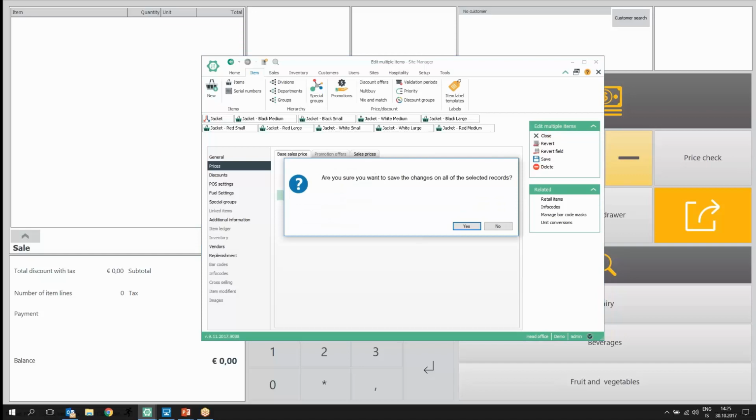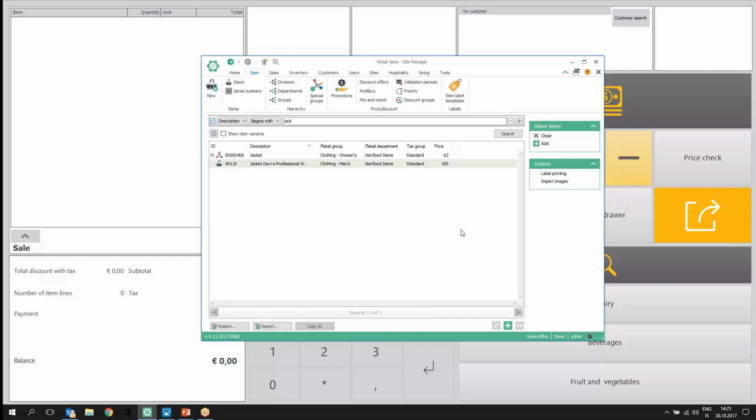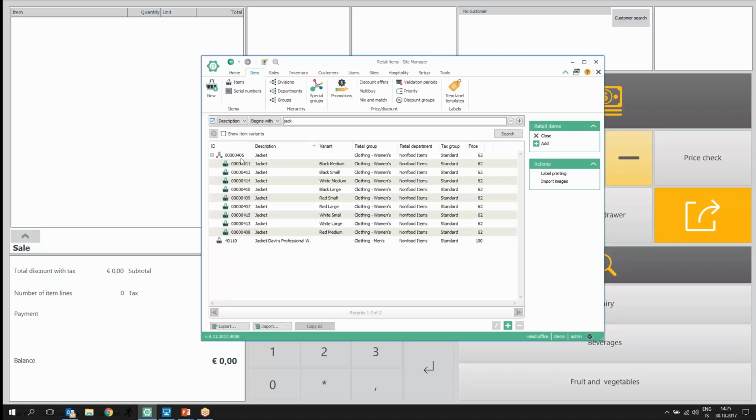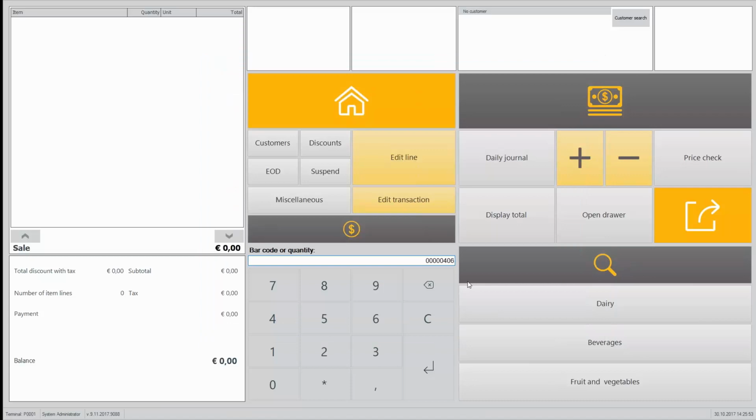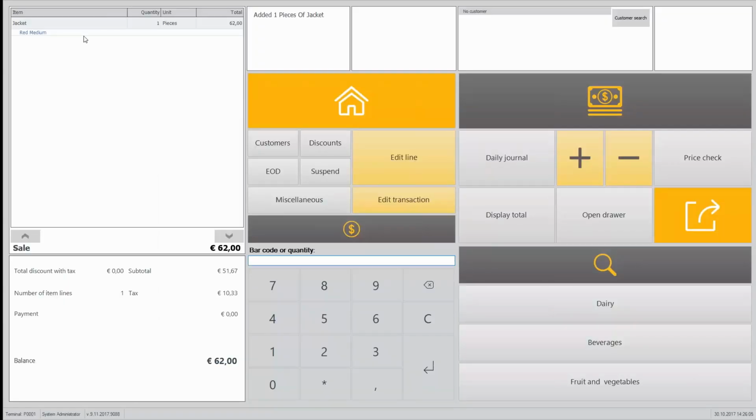And this can be done for any items. It doesn't have to be the header and the variants of this particular header. You can select any of the items and decide to change the retail group of those items, for example. So now my jacket has changed to 62, all of it. And if we have a look at how we can sell it, I'm going to sell the header item by item ID. So when I sell the header item, I'm required to select a color and a size, and that one is actually sold.